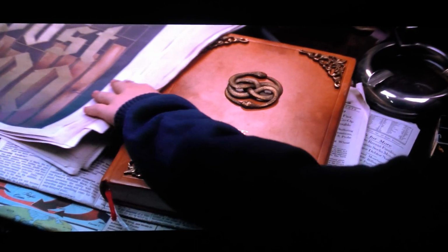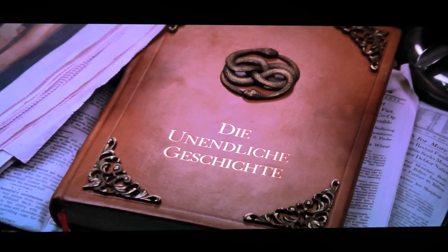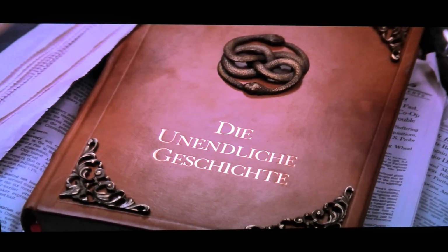Right, the second thing you'll notice is when Bastian goes into the bookstore at the start, you will see that the book doesn't say Neverending Story, it's actually all written in German. And the letter that he leaves there is also in German. So they're the only two scenes in the film where the English writing has been replaced by German.